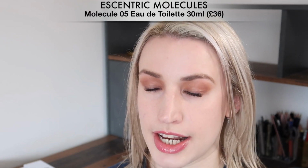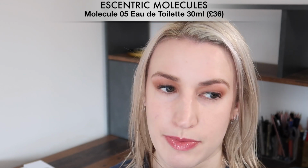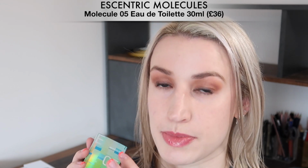The next fragrance is actually in a kind of full size. It's a 30ml size, so it's the smallest size they do, but it's not as small as a 10ml, so you're getting a decent amount of fragrance. Now, this one actually surprised me. It's by ESCENTRIC Molecules. I have tried some of their fragrances before and not liked them, but I haven't tried this particular one.